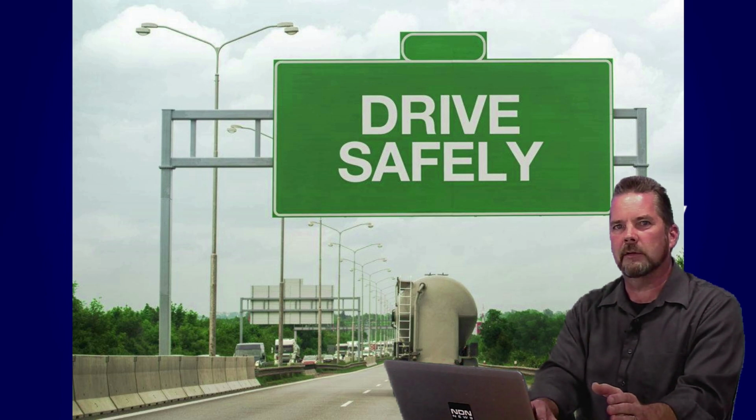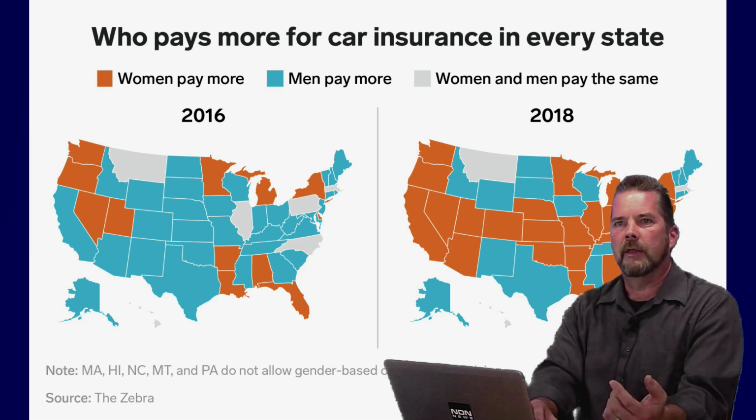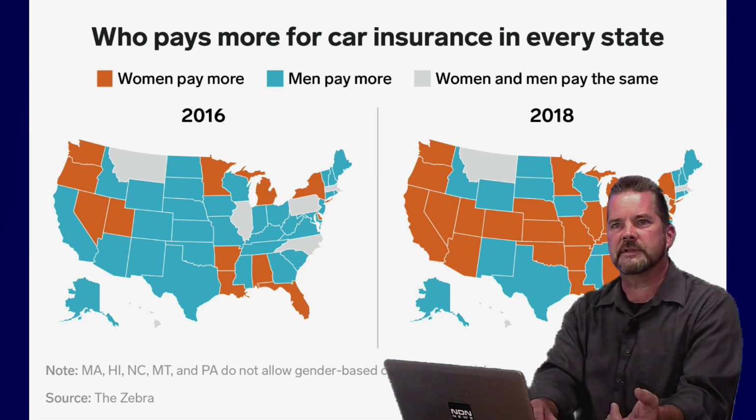One last little bonus tip that I wanted to make you aware of. Male or female, some states are cheaper to insure a male. Some states are cheaper to insure a female. So take a look at this. In 2016, you can see that men paid more in a majority of states here in the United States. And in 2018, that's actually flipped around. Women are paying more for insurance than men are in most states in the United States.